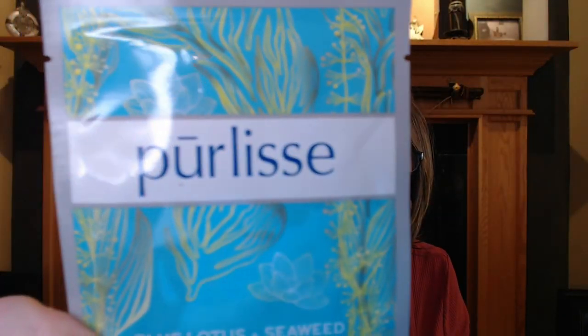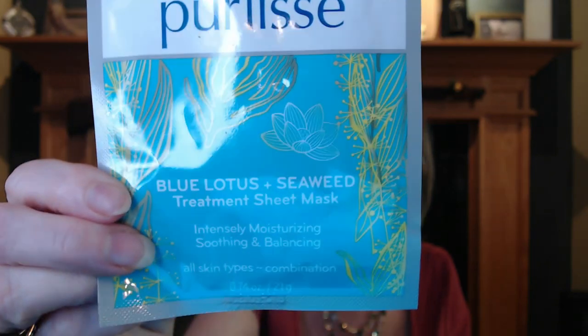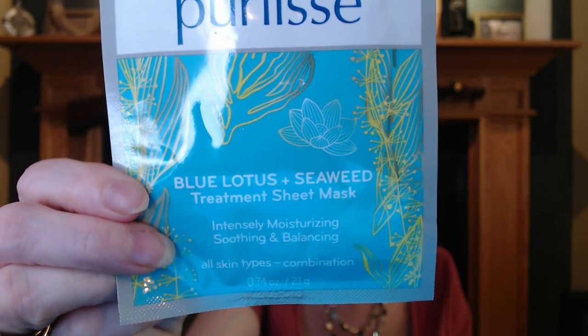Anyway, the next thing in here is a mask. I've got these masks, and I love them. I think I've got them from Ipsy, like a bag of six, or it could even have been Boxy Charm, but we got one. Blue Lotus and Seaweed. It's a really nice mask. I love using these. It says this one has a value of $6, and we did just get one.